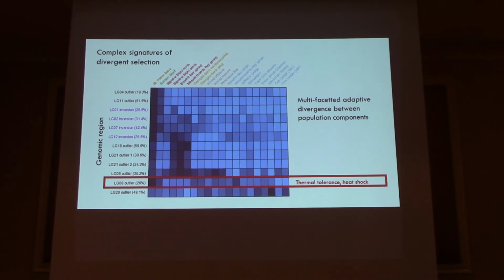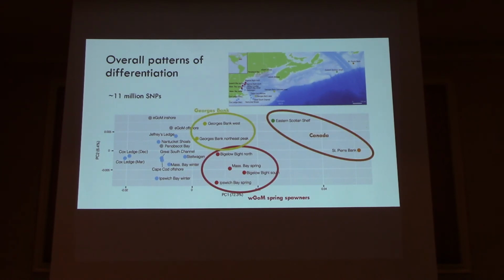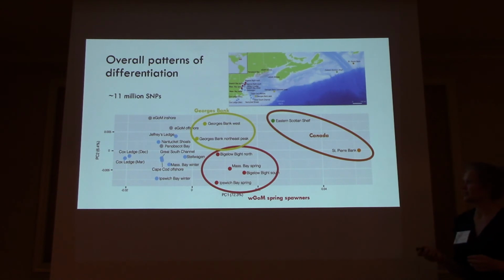So overall, it's a pretty complex and multifaceted signature of different selective pressures acting on different regions of the genome in different populations. But overall, it suggests that there is definitely quite a bit of biocomplexity to conserve in the system. And if we look at the overall pattern, this is a multivariate analysis across all our 11 million SNPs. The general pattern that we're seeing is that the Canadian samples really separate out, and we're also getting the inshore spring spawning component separating, and Georges Bank.